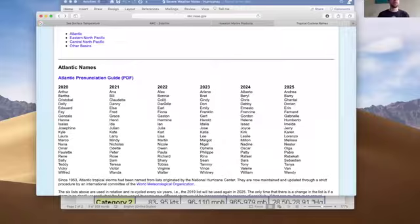But so what do we got this year? The first storm will be Arthur. And this is for the Atlantic. So the Atlantic hurricane season. We have Arthur, then Bertha, then Cristobal, Dolly, Eduardo, Faye, and it goes all the way down to Wilfred. Now in the Atlantic, we don't use Z and X because there's very little names.